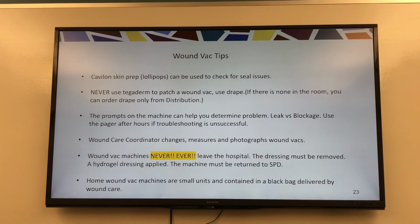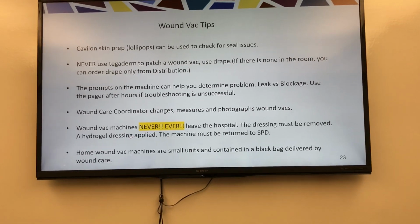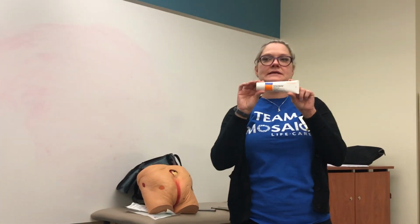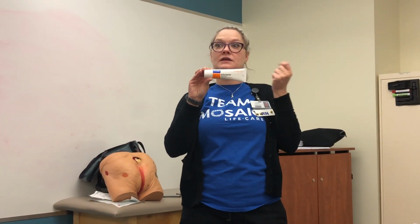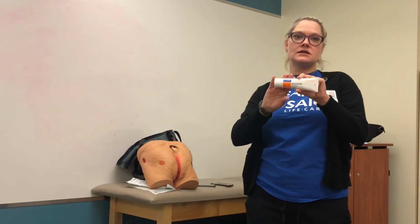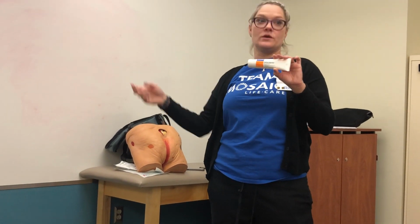So the way you would do a hydrogel dressing is, there it is. Solosite is a hydrogel. It's basically saline in a gel form. So you would apply this to the base of the wound, or you can impregnate a piece of gauze with it and tuck it in the wound, cover it with an ABD pad, and secure it with Medipore tape. Then the patient is going to get a wound vac at another location. They can assess the wound themselves, do their photographs, and then reapply the wound vac there. We don't send a patient out with a wound vac dressing on unless they're going with a home wound vac.